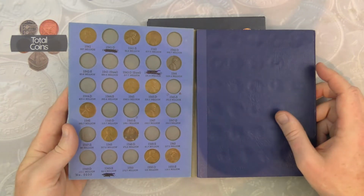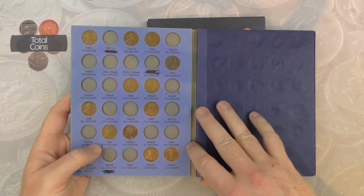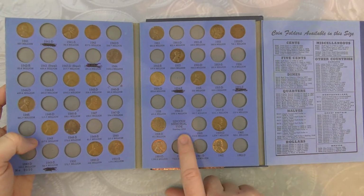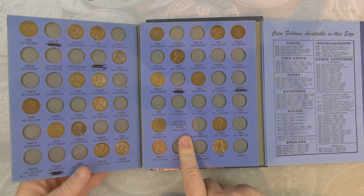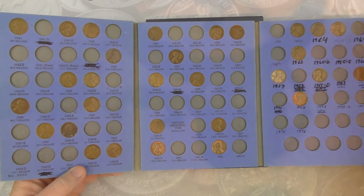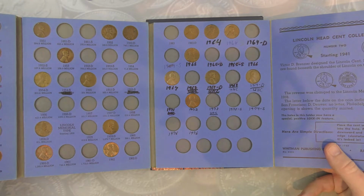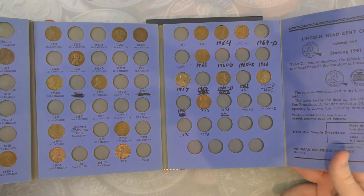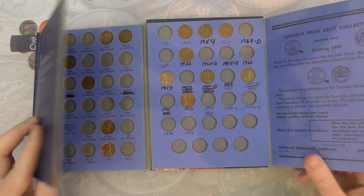And I believe all of these will be the wheat cents, right the way up to 1959 when they changed to the Lincoln Memorial. So this one's very sparse. I'm actually trying to get hold of the album to switch out so that I can match it in with two of the others that I've got, but I'll show you them in a sec. And you'll see just there the different types.